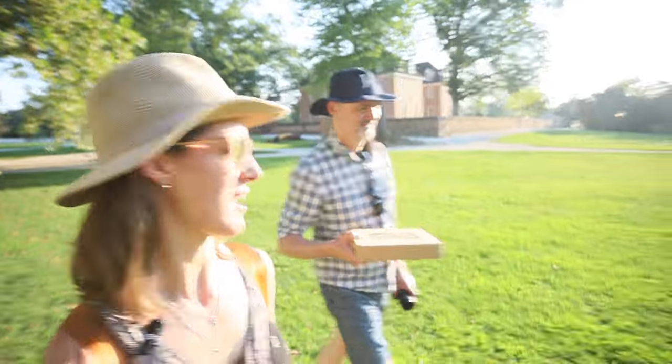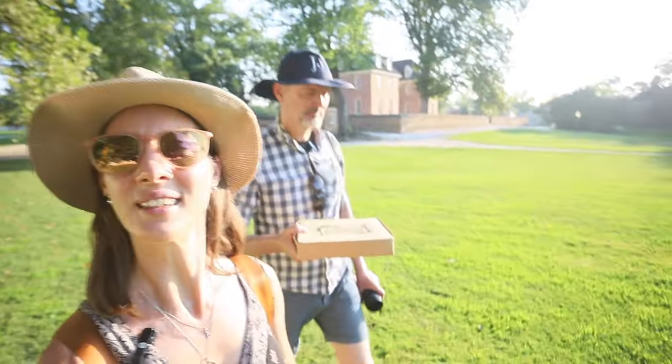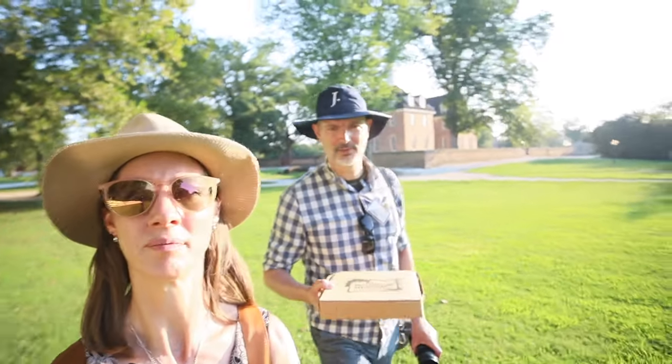So it's the end of the day on our first exploration of Williamsburg. Yeah, we bought these multi-day passes so we can come again and again, because there's no way you do it all in one day.